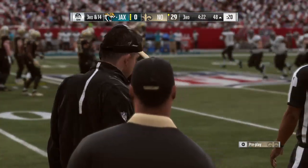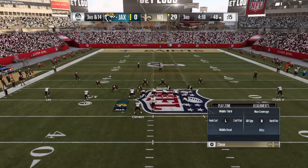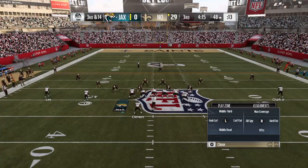But with a guy like him, you and I both know it just takes a couple of explosive touches for him to make an impact on this game and on the stat sheet as well. Green 80.